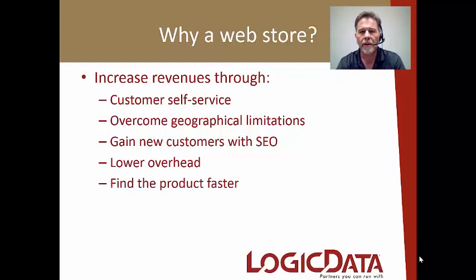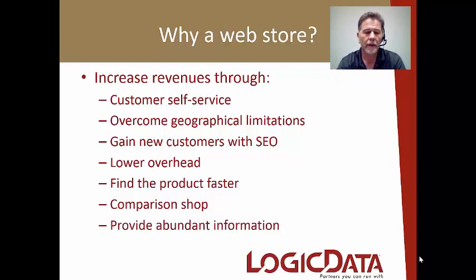Your customers can find the products that they need through various features on the storefront. They can look for particular attributes, size, voltage, color, applications that meet the needs that they have. And they can compare your products one against the other to figure out which is the right one, often resulting in upselling where they buy a better product that they didn't even know existed. And you can give them specification sheets, owner's manuals, documentation, guidelines, schematics, all sorts of information that over the phone with a customer service rep would not be readily available.